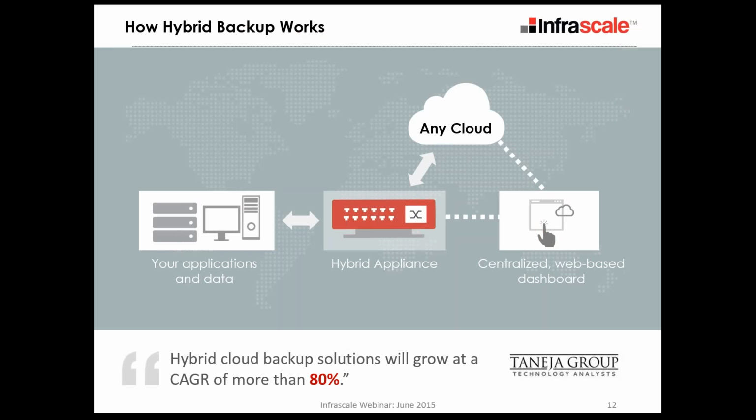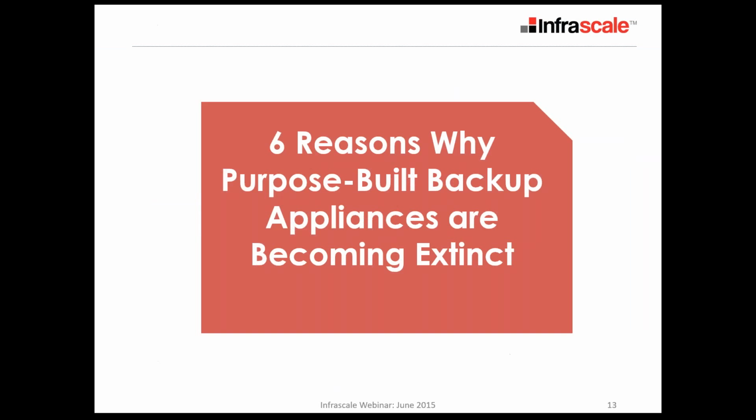And so this is how it works. On the left here on this slide, you've got your applications and your data, maybe an Exchange server or a SQL server. Those are backing up to a hybrid cloud appliance there in the middle of the screen, the little red box, and that's protected at LAN speed. Then it's trickle feeding off to the cloud, and you're also doing all of your management and control in the cloud as well. So this is the architecture. And let's look now at 6 specific reasons why this architecture is so superior to the traditional client-server or appliance-based architecture.